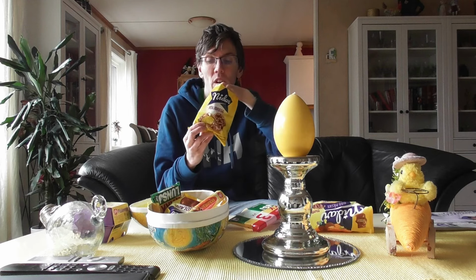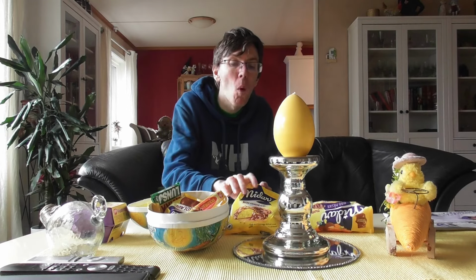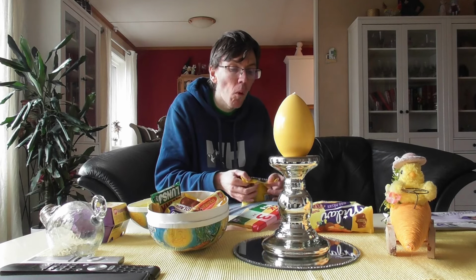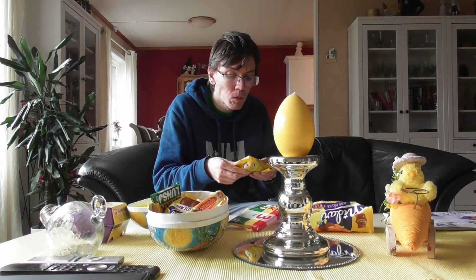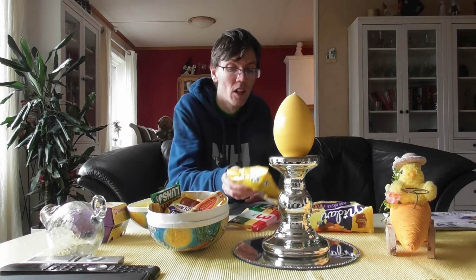This is marzipan chocolate eggs. They have this yellow marzipan inside, and they're filled with streusel. We have streusel. Oh, very good. I really associate this with Easter in Norway. Okay, let's share. Very good. A little much to eat on a video, but very good, very great.